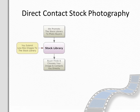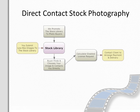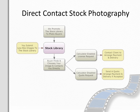We have a price calculator built into the system that you can enable if you like. When you do that and the buyer finds an image, they enter their usage details to determine the licence fee, and if they accept that offer, you'd simply make contact to arrange payment and delivery. Now, some photographers like a little more control, so they disable the calculator and they work out their prices manually instead. The buyer is still prompted for the same usage details. This time the details are sent to the photographer who responds with a quote. Again, if the buyer accepts, the photographer arranges payment and delivery. Either way, the photographer pays zero commissions.